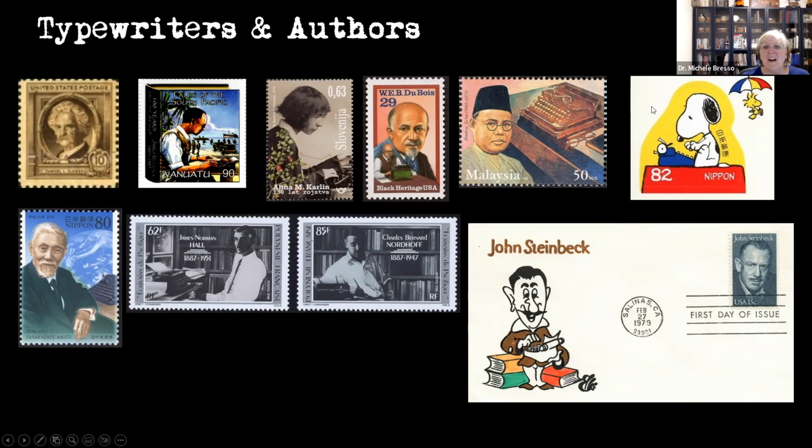So you see many authors featured on stamps, including the author of Tales of the South Pacific, James A. Michener here. This particular stamp down here on the bottom left is a Japanese physicist who created a way for the Japanese language to be reproduced in letters that could be typed and read, so that it opened the language to many, many people.